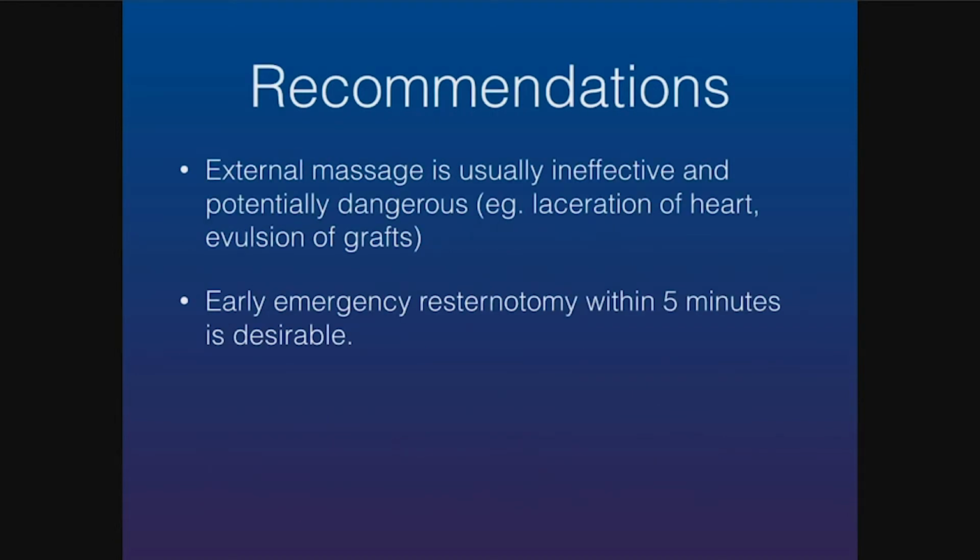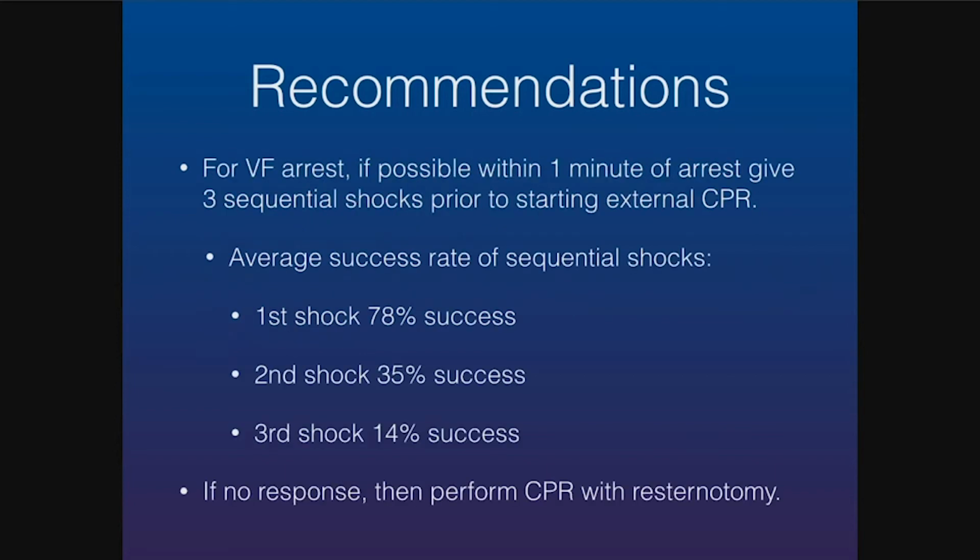The major recommendations are that external cardiac CPR in this setting can be dangerous, with the potential for cardiac laceration or avulsion of grafts. They advocate that emergency resternotomy be performed as quickly as possible in most situations where return to spontaneous circulation is not obtained rapidly.